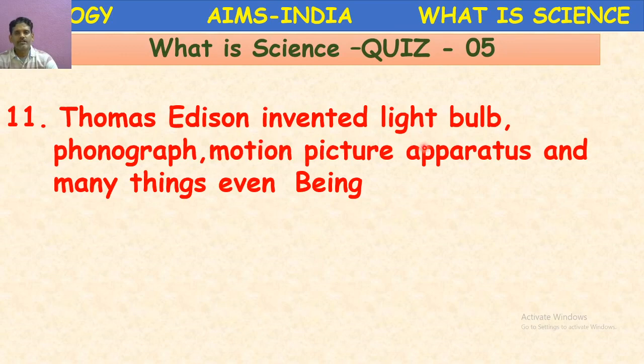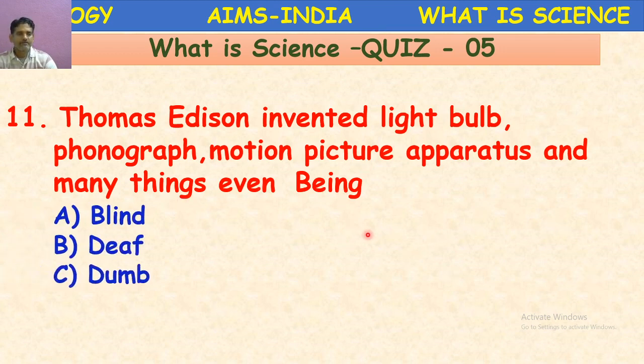Thomas Edison invented the light bulb, phonograph, motion picture apparatus, and many things, even being deaf and sick. Even with a physical defect, his brain is wonderful, super. A scientist won't care about his physical defects.